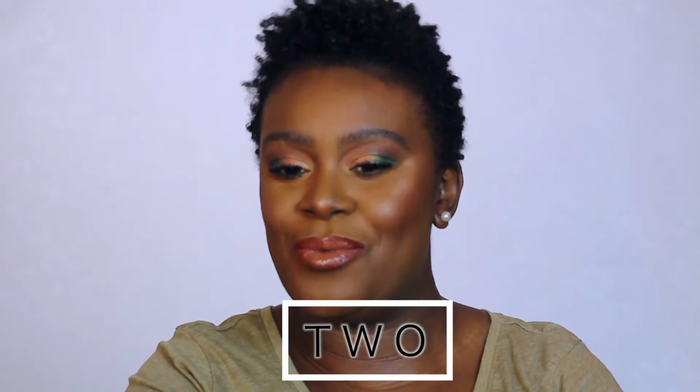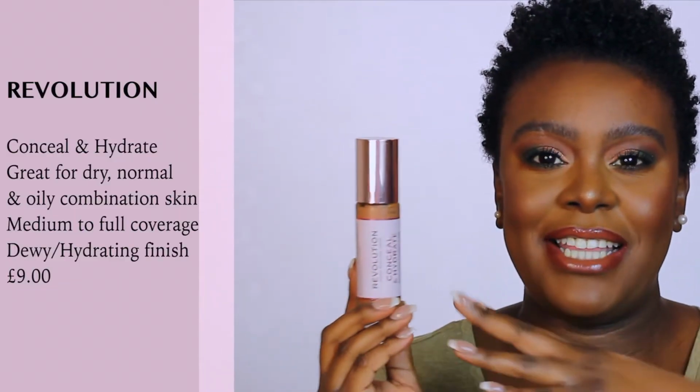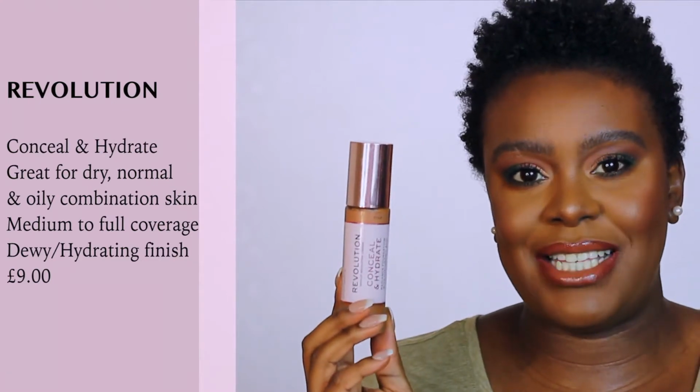This is quite a difficult one, my second one, but I have to give it to the Revolution Conceal and Hydrate foundation. This for me is sort of like a dupe to the Nars one, except this one I would say is a little bit more hydrating and a little bit more of a dewy finish. I just love the way this makes my skin look. Again, it gives me this nice healthy luminous glow. Obviously it is a hydrating foundation, and a lot of people with oily skin tend to find that this isn't a great one for them to go for, but I have combination skin and I find that this is literally perfect for me.